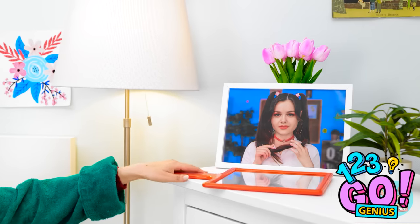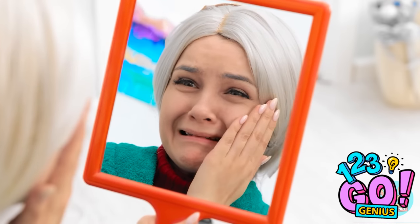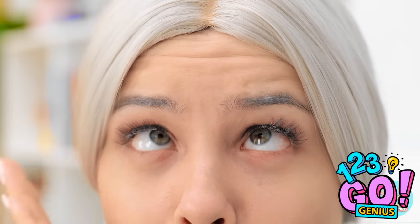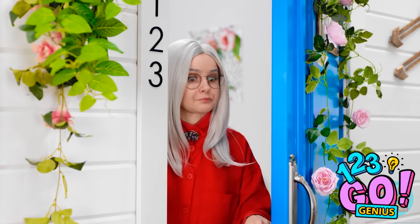Where's that mirror? I hope this has worked. My skin! There's no more wrinkles! I look young again! No more flabby skin! This is amazing! I can't wait until Alex sees me. I better get ready! That's a good cup of coffee. Oh, there he is! You can do this!